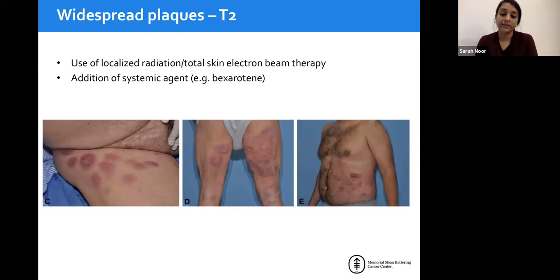And then, sometimes we see these patients with what we call early stage MF, and you may check the blood test, and you may see a small amount of T cells in the blood. Does that change your approach?